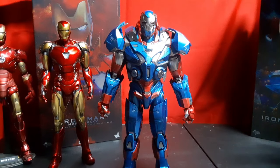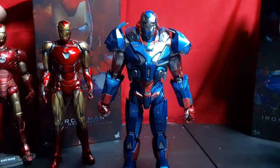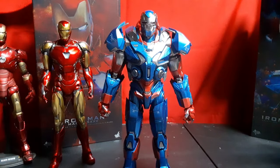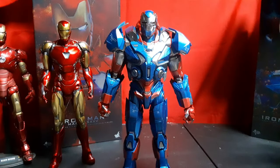I'm not gonna show off how it looks like. I'll probably show it off again once Igor comes in, once Captain Carter comes in, kind of like a haul. I'll bring out Hulkbuster again because I love that figure. So expect another video of Hot Toys stuff soon.